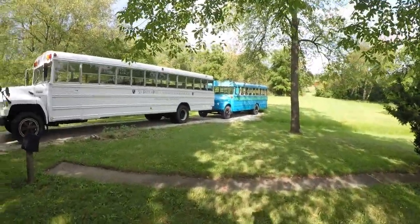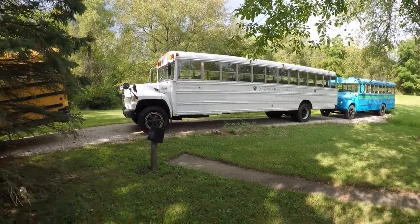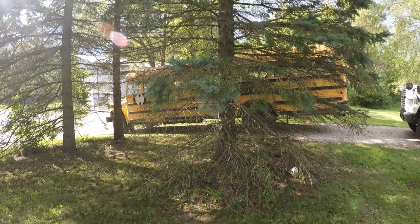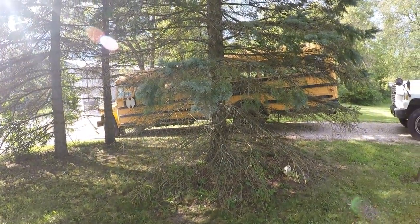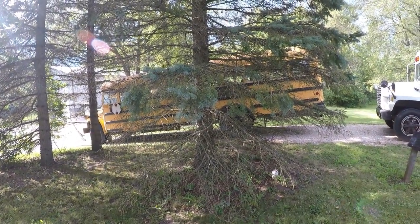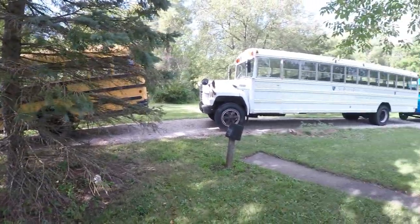Bunch of pickups. You know, the way I look at it is time is ticking. It's going to be harder and harder to find vintage buses, especially from the 80s, coming out of service. You know, 89 was 30 years ago. So, you know, it kind of puts it into perspective.